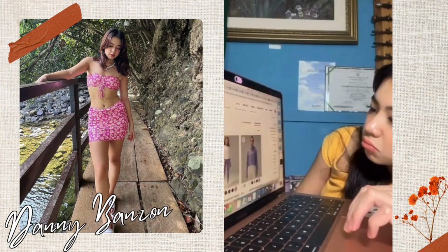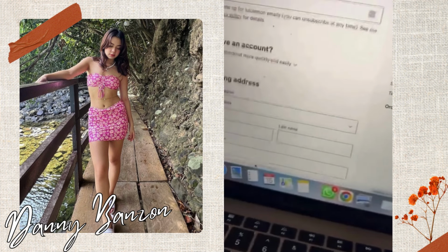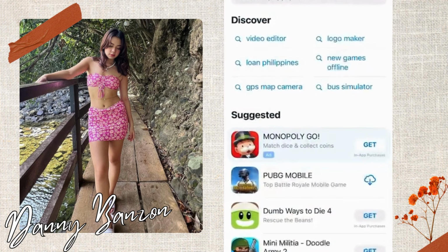So hi guys, I have a life hack. If you love to online shop like me, but your country is never in the list of options, which is a lot for the Philippines, then I have the solution for you.